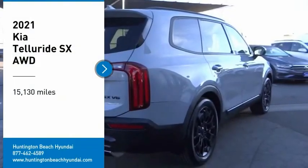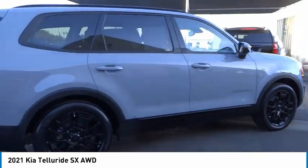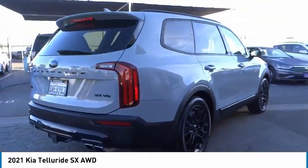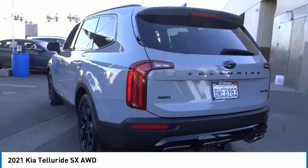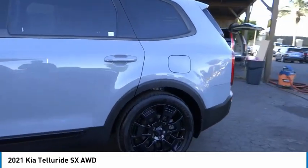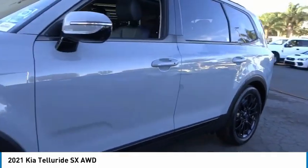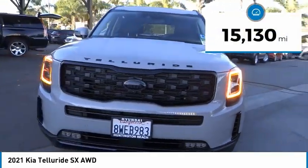Take a ride in the 2021 Telluride. The Kia Telluride is an impressive SUV that boasts a striking exterior look, plenty of interior technology features, additional space for guests in the third row, and a powerful engine leave no doubt that this is an SUV worth talking about. This vehicle has less than 20,000 miles.